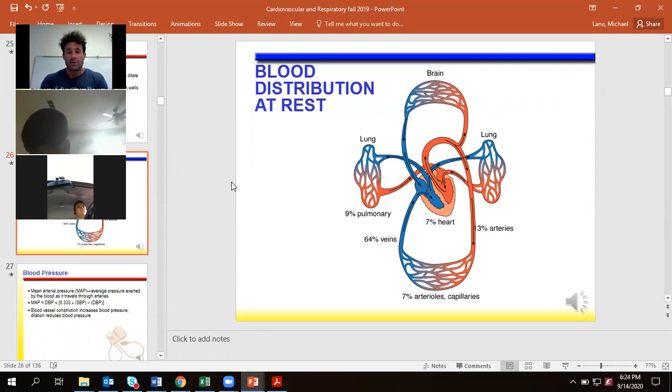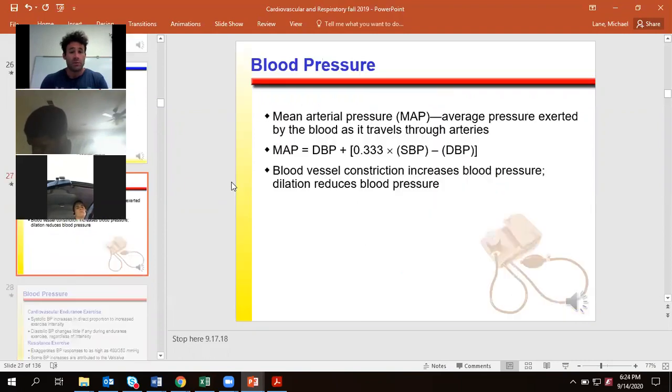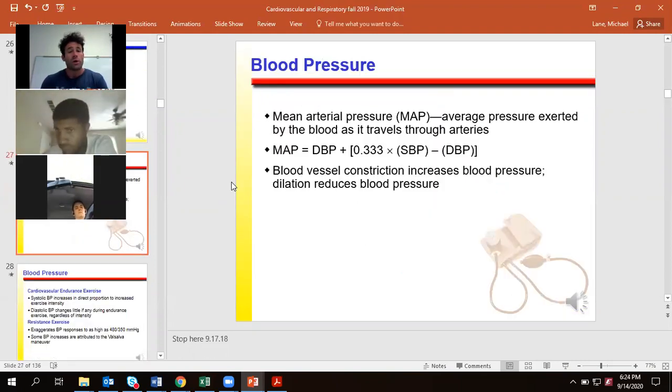I'm not going to insult your intelligence and read these things to you guys, but it is very much an important thing. When we're talking about blood pressure, this is the general amount of pressure that's being exerted on the arteries as blood travels through the body. Now, your mean arterial pressure is, mathematically, your diastolic blood pressure plus 1/3 of the difference between your systolic blood pressure and your diastolic blood pressure. And when the blood vessels constrict, it's going to increase blood pressure, and dilation is going to decrease blood pressure.